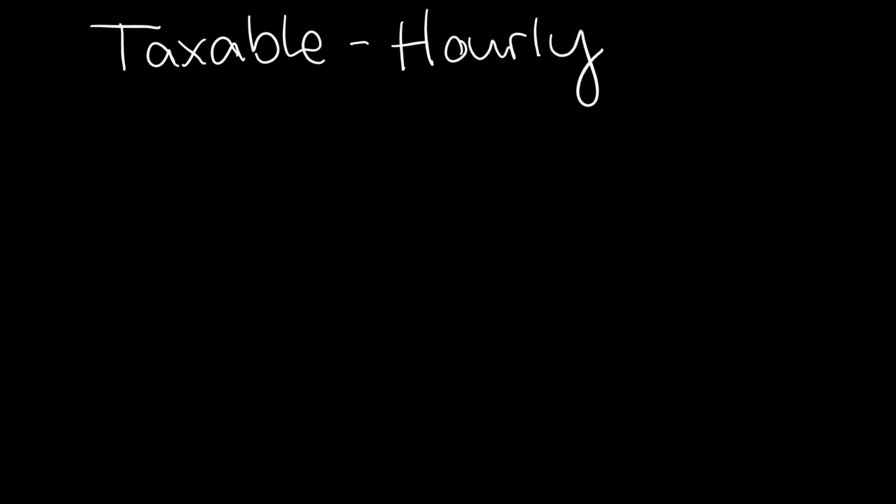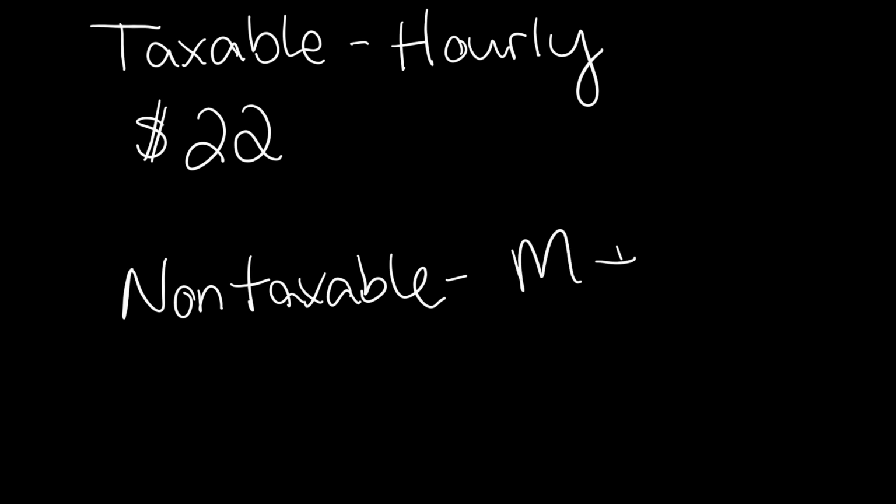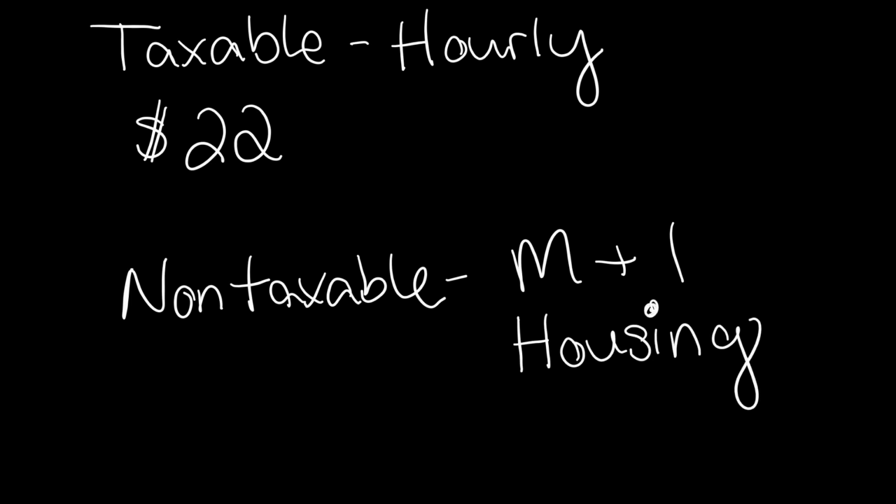Taxable income is the hourly income. This is the income that the IRS sees, and you want this to be fairly low. In some contracts, it's as low as $16 an hour, but for this example, I'm going to use $22 an hour. Non-taxable income, that's your meals and incidentals, that is your housing income, that is the income that you are going to make the bulk of your money from.